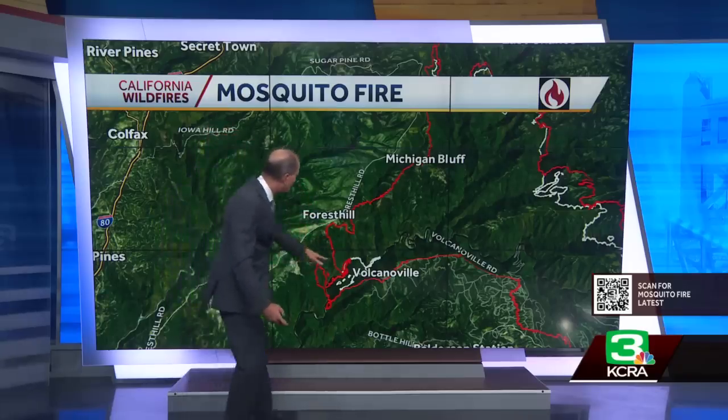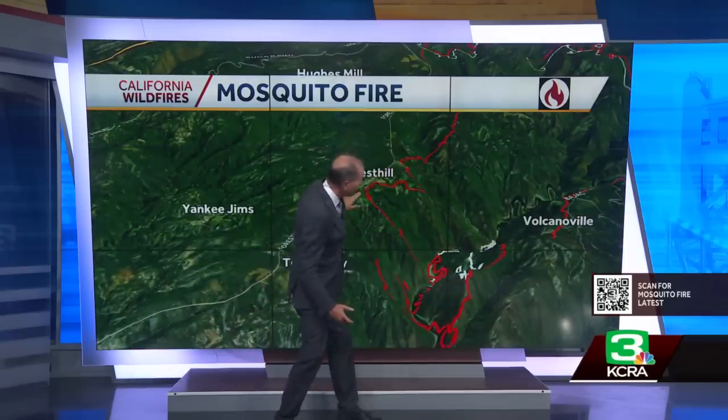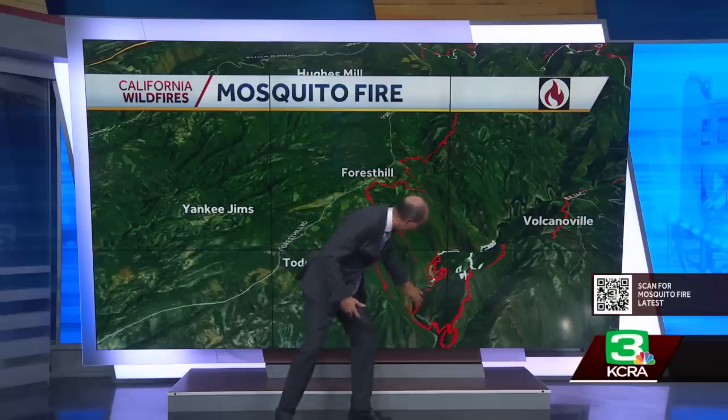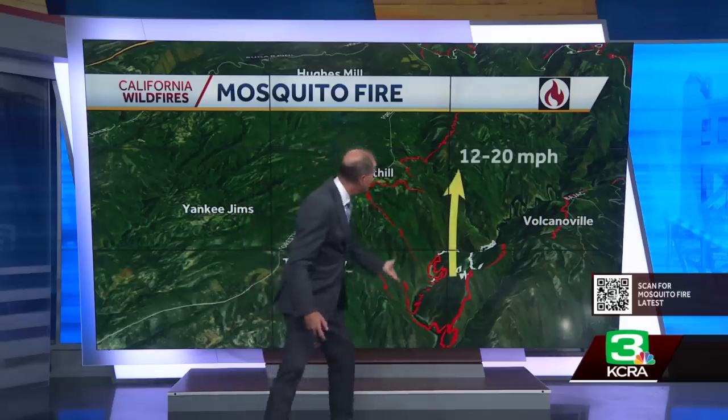However, this canyon is very, very steep down in here, and so it did race up here to Forest Hill Road during the course of the day today. And as you heard, it made some progress. It crossed the river during the day today and raced up the hillside, and so that's the new fire that we saw. The wind was generally up canyon at about 12 to 20 miles an hour. That'll be reversing, and I'll show you more on that here in just a minute.